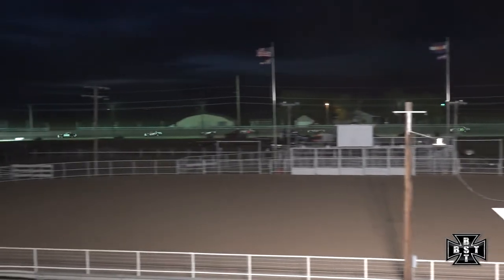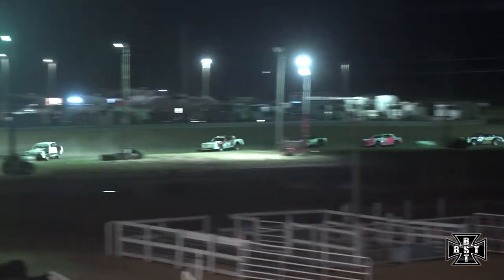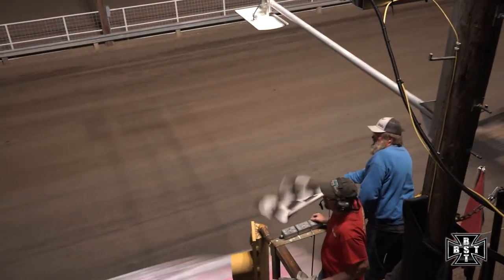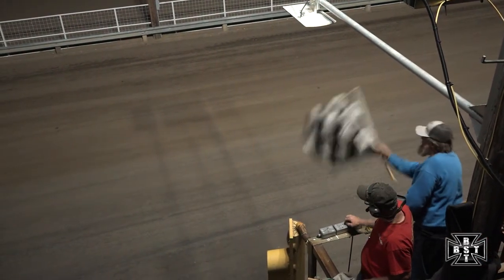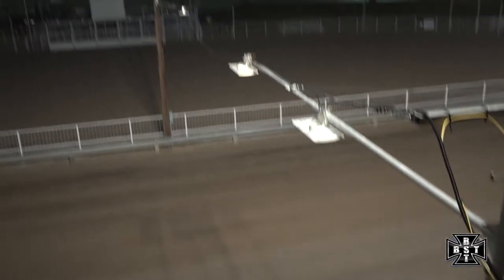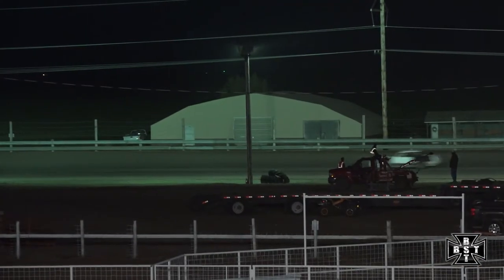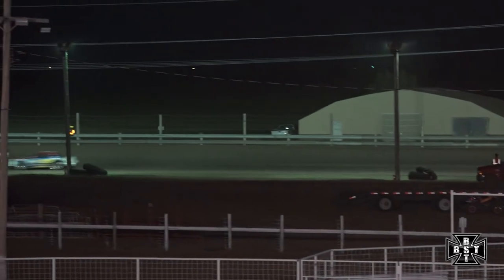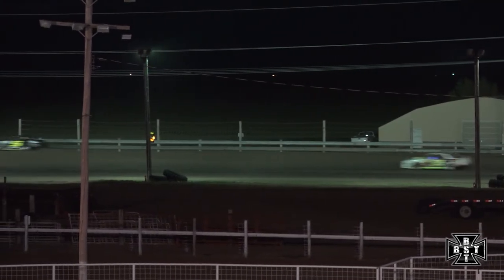Final set of corners here tonight. IMCA stock car feature coming to a close out of corner number four. There's your feature winner, Joe Bellum. Jeff Whiting second. Joe Bellum victorious, Jeff Whiting second, and rounding out your top three, the Flying Farmer, Kyle Clough. Tough break for Jesse Taylor, you heard that thing rev up down the front straightaway. Something broke on the 05 machine, ended his night early.